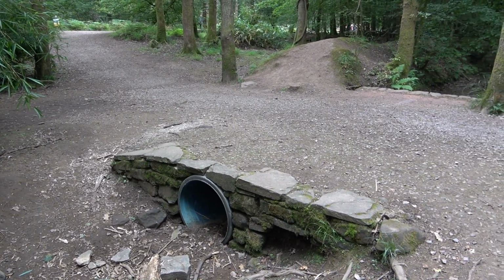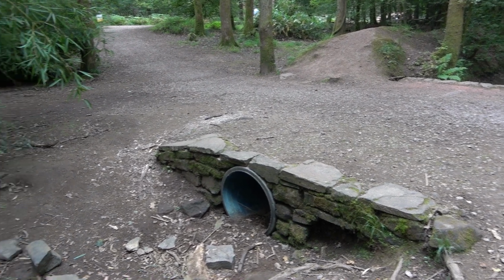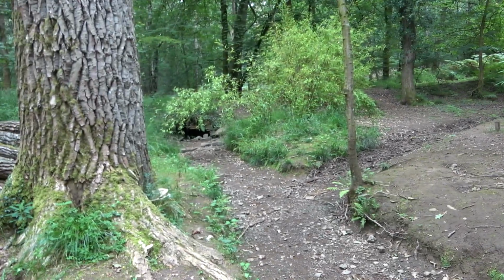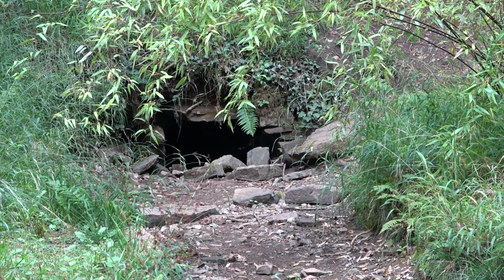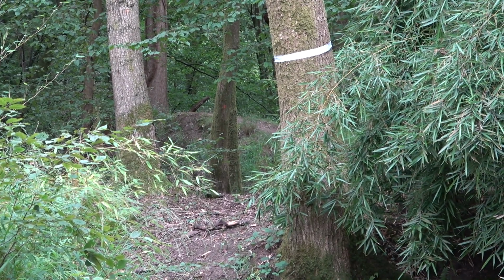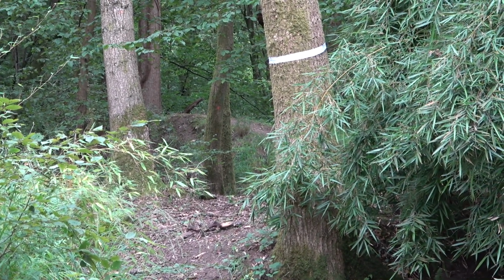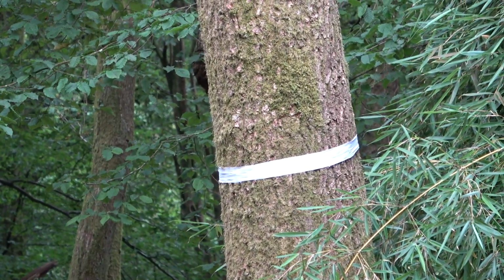Or bridge. Or culvert. Another entrance up there. Splendid. I think that's a variation on tie a yellow ribbon around the old oak tree. No, they didn't get the species of tree right either.